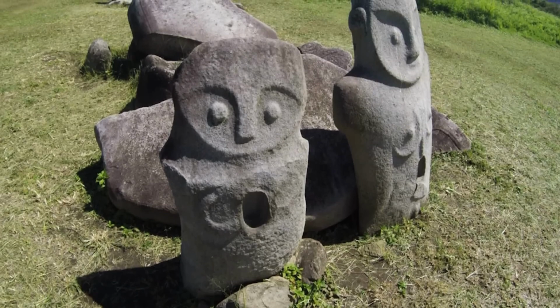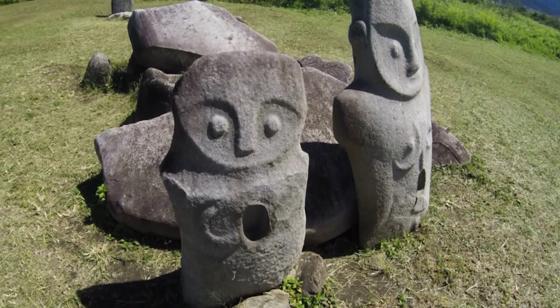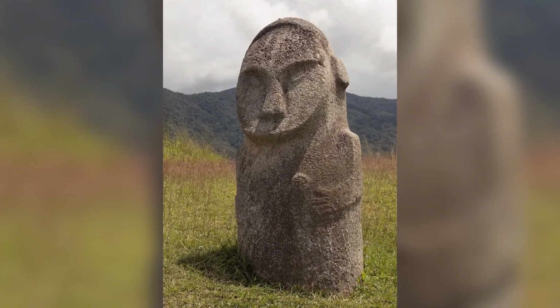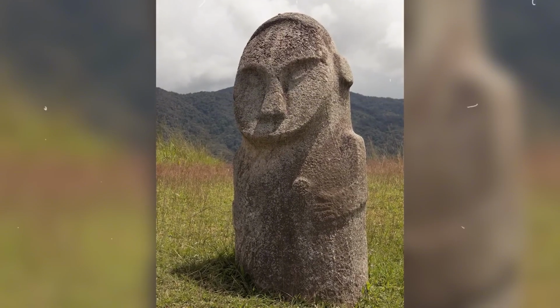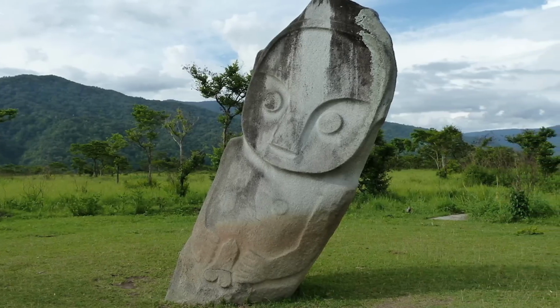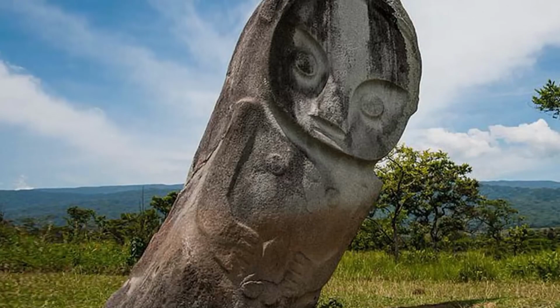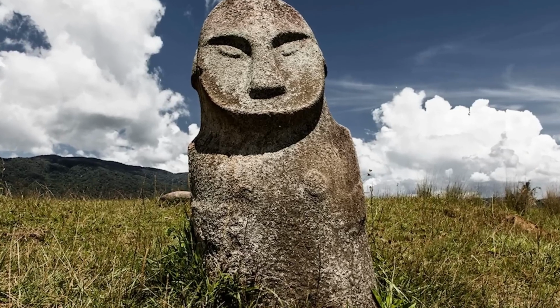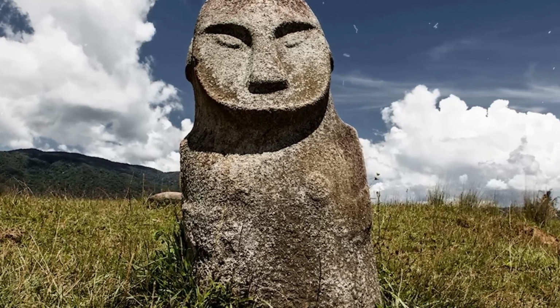In Bada Valley, Indonesia, you'll find some incredible stone monuments. These statues look a bit like the moai from Easter Island. You'd think that with such striking designs, historians would easily know when and why these megaliths were created, but again, no one really knows how old they are or what they were built for. When locals are asked about the purpose of these statues, they often just say, well, they've always been there.